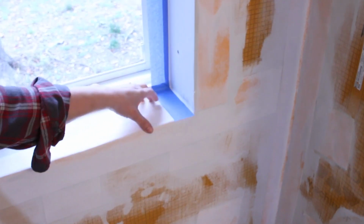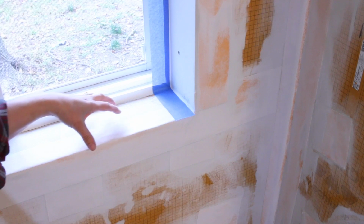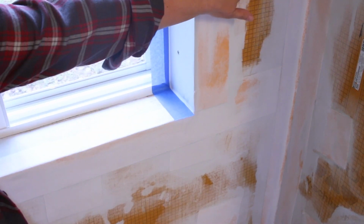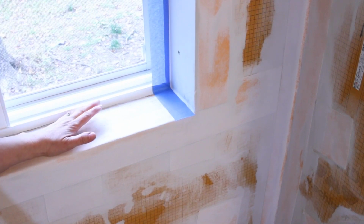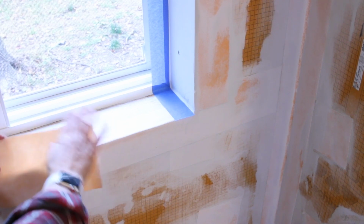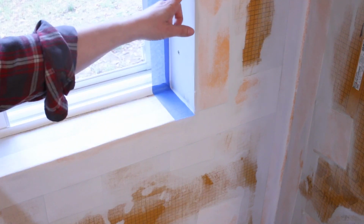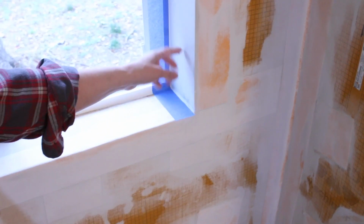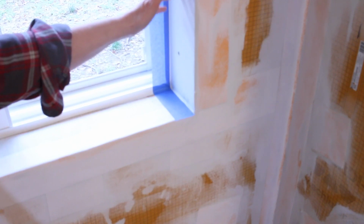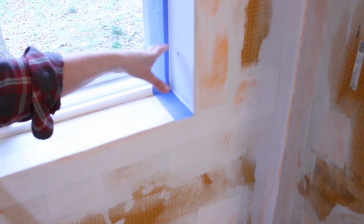So let me show you what I've done to make this window work for inside the shower. The first thing I did is I cut the existing jamb out of the window, and I replaced it with KerdiBoard, which is the same stuff that I used here on the shower. Then I installed KerdiBand to wrap it around here. Now I can tile on this, but the problem is that I can't tile directly on this wood here. I can't put KerdiBoard on there. I'm going to paint a waterproof membrane on here that is hopefully going to give that waterproofing that I need.